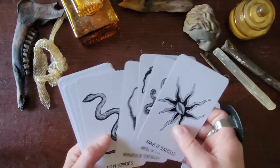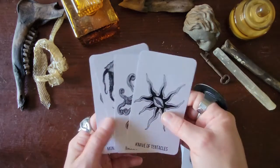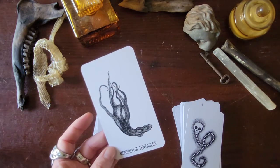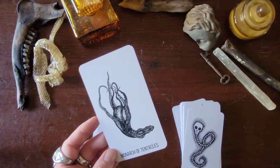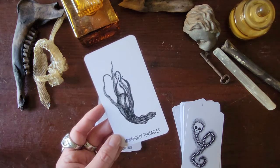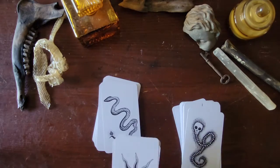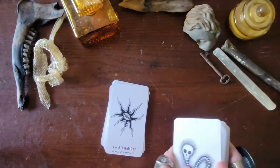Now, the courts are Knave, Angel, Shadow, and Monarch. Which Monarch to me speaks of crone energy, but it also speaks to me of matrilineal lines, almost. Like, this is monarchy that goes way far back in your bloodline, you know? That's kind of what this particular court card means in me. I haven't even worked with the deck. I just opened it, but I'm super excited to get to know the deck.